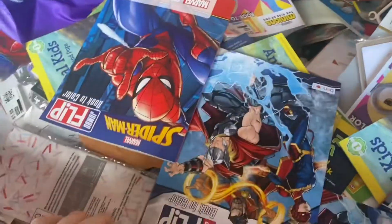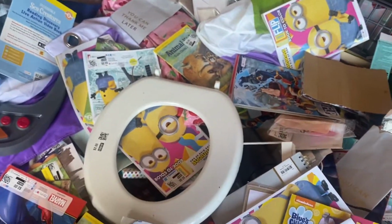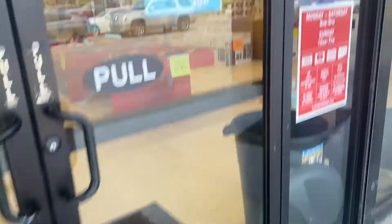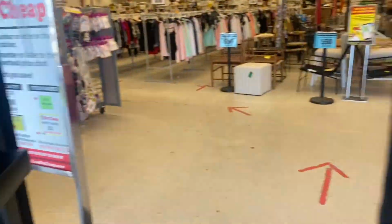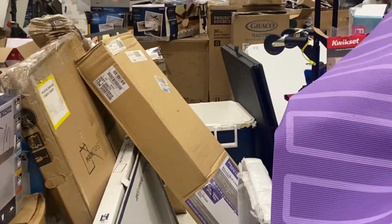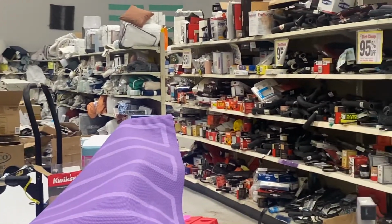So I kind of searched outside for a little bit before I went in. I have sold some of these coloring books before on Amazon for a pretty significant profit. Oh, there's a toilet seat. I'm not sure why, but there's a lot of those in this store. Anyway, so we're going to go inside, and it's kind of a little bit of everything. I'm just going to show you basically what a trip looks like. It is probably the most unorganized store I've ever been in.